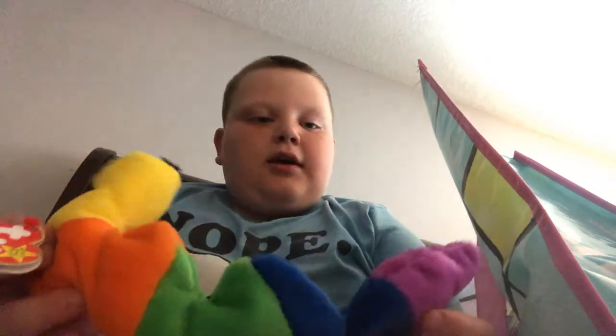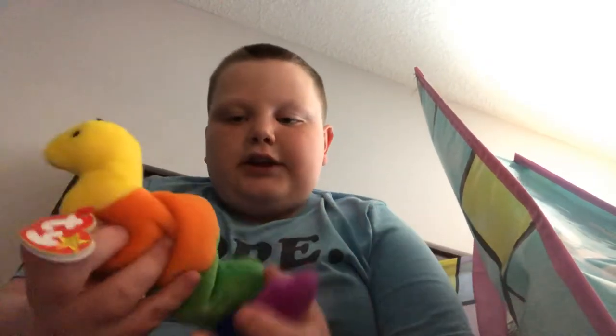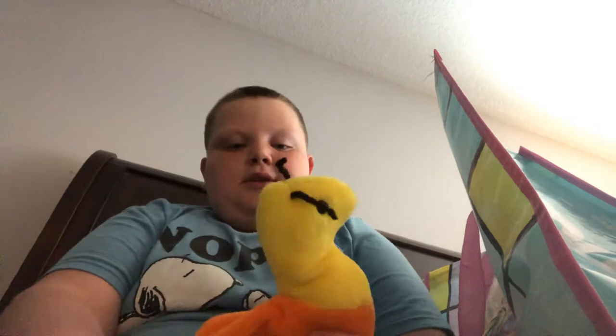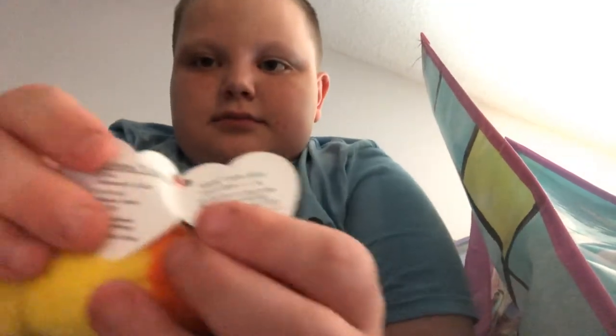This is a purple, blue, green, orange, and yellow inchworm. His name is Inch. He has little black antennas on him. And he has little black eyes. And here's the tag. So that is Inch.